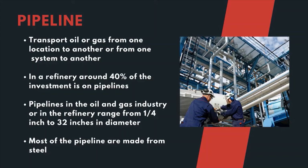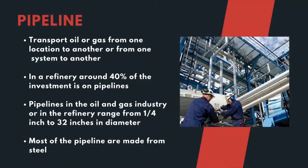In a refinery, almost 40% of the investment is on pipelines, apart from the other equipment like pumps, compressors, heat exchangers, etc. And a pipeline in the oil and gas industry, the size of it can vary from quarter inch to 32-inch also. And most of the pipelines are made from steel, but there are places where you can even find copper tubing. The important aspect about a pipeline is that pipeline integrity always needs to be checked. Otherwise a pipeline can leak and it can create a potential safety hazard. So whenever we think of pipeline, we have to remember pipeline integrity.